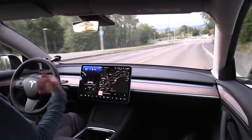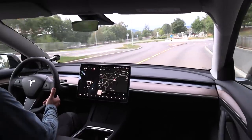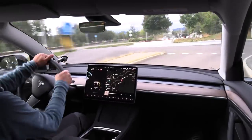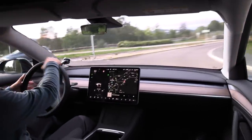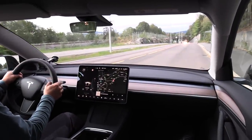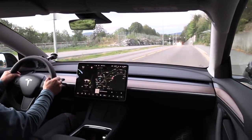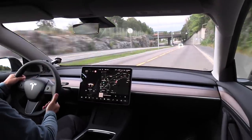Okay, so I realized that I haven't done a proper driving impression of the SR Plus. So let's do the regular route. Oh, listen. Okay, we need higher speed for that.